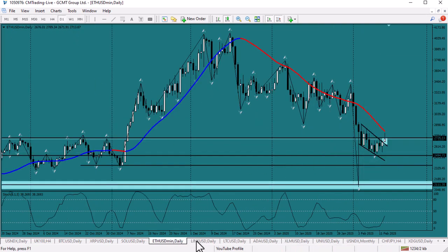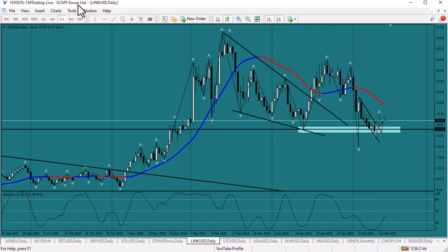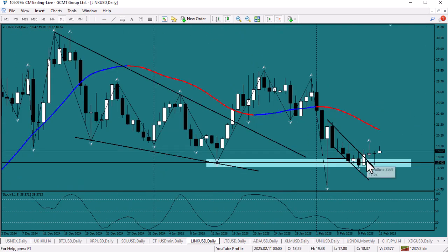Okay. Then we're moving on to Chainlink. Chainlink, look at that lovely candle. Long lower shadow. Make these long lower wicks. Testing again the 50% level here of the shadow, and confirmed by the market structure.